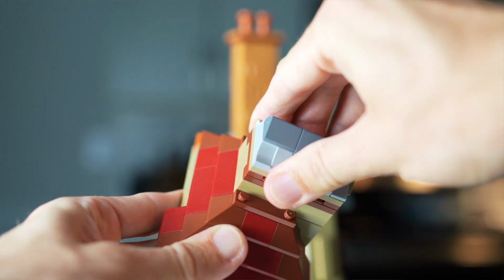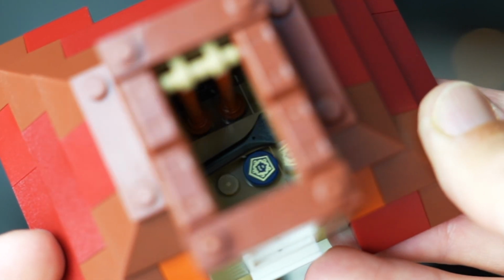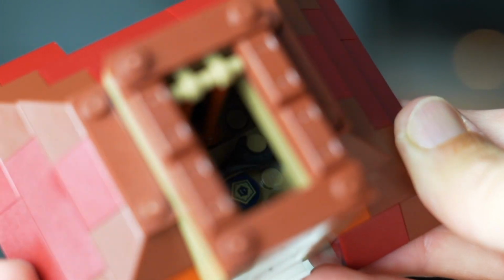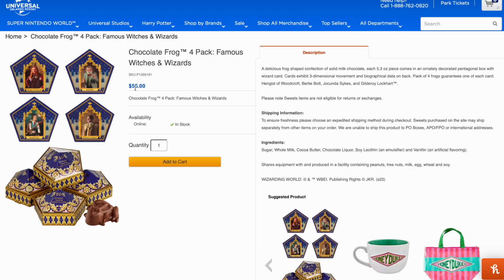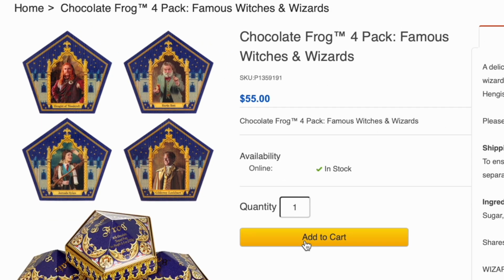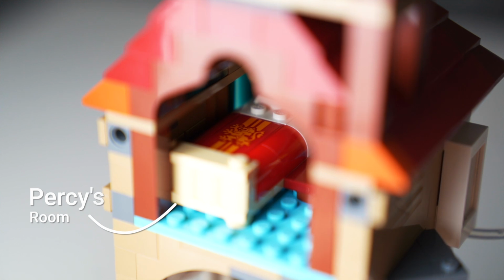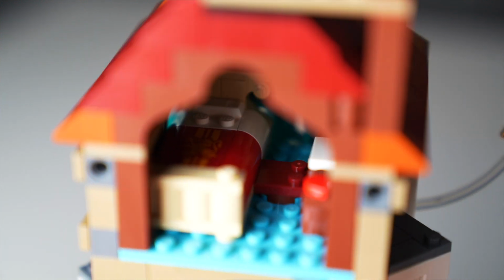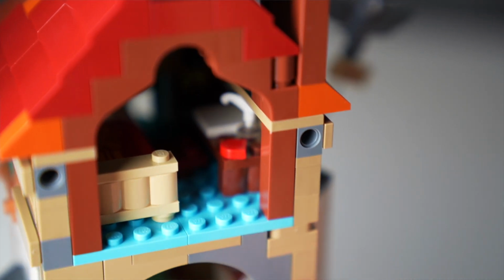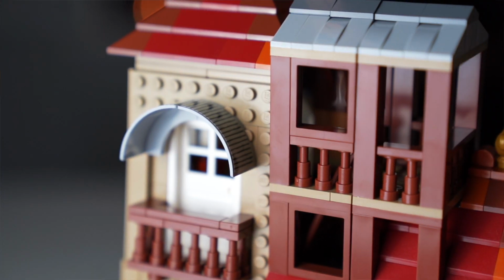You can actually remove the ridge of the roof to get a look down into the attic, and you have a wrench here on the floor, as well as this chocolate frog card. These are basically trading cards in the movies that display pictures of famous witches and wizards, along with some facts about them. The other room on the third floor belongs to Percy, and he has the single bed with the Gryffindor bedspread and a small desk to get some work done. Pretty simple room here.